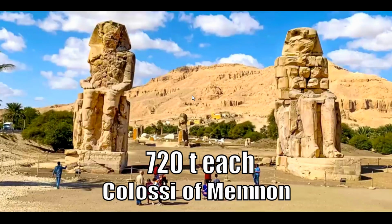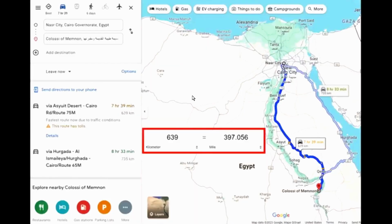But what he's done is he's created the mystery. 350 tons high. They struggled. And look at this giant. How did they do it? Well, so then he's going to show the path.